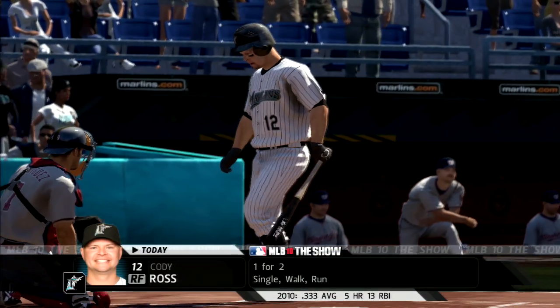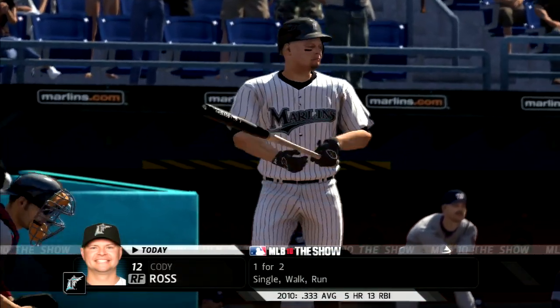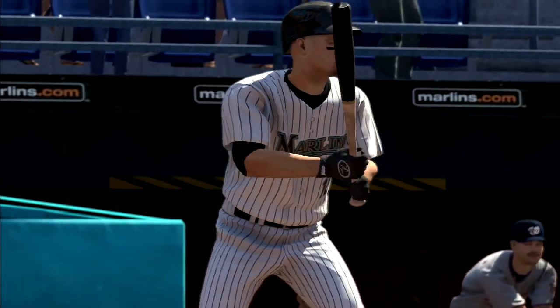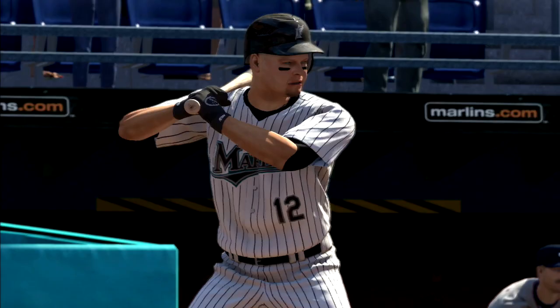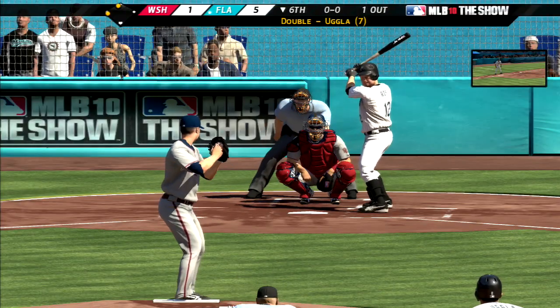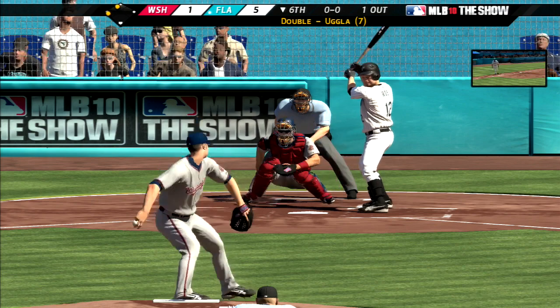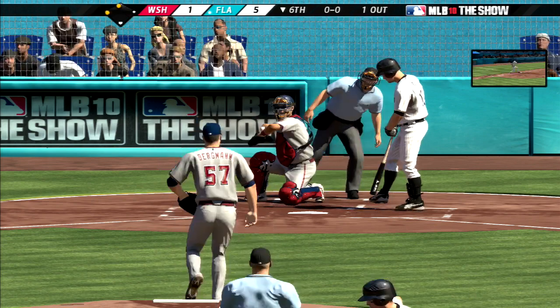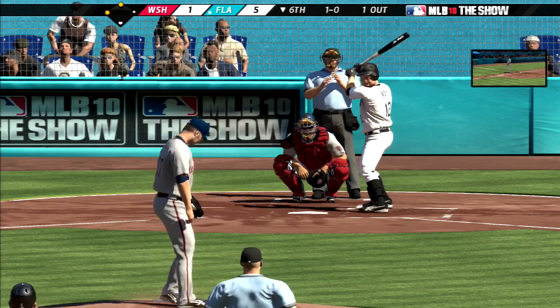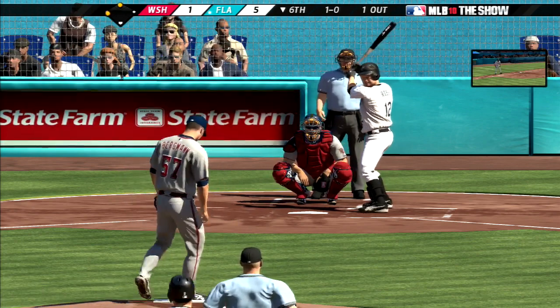Cody Ross will step in, 1 for 2 with a walk thus far. First pitch coming. And this is just off the outside corner for a ball, 1-0. And with one out, a walk's not the worst thing that could happen to him on the mound, so I expect him to work cautiously.